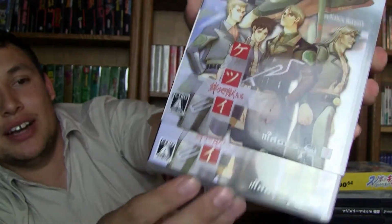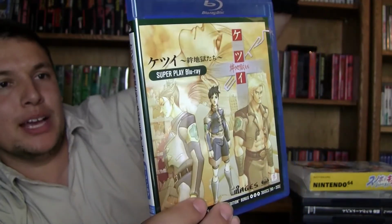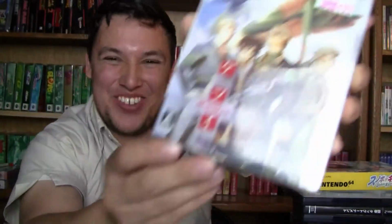So we got that right there, and it actually comes with a bonus DVD. So I'm definitely gonna have to look to check that out. I think it's like with the soundtrack and with some like gameplay footage and stuff like that. But nonetheless, yeah, I'm very happy to add this to the collection. I love my shmups, and this was something that I definitely wanted to keep a lookout for. So I finally got it.